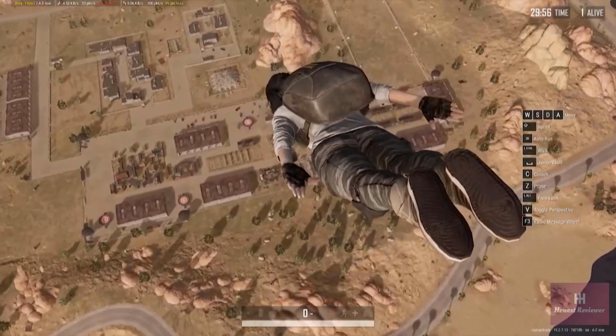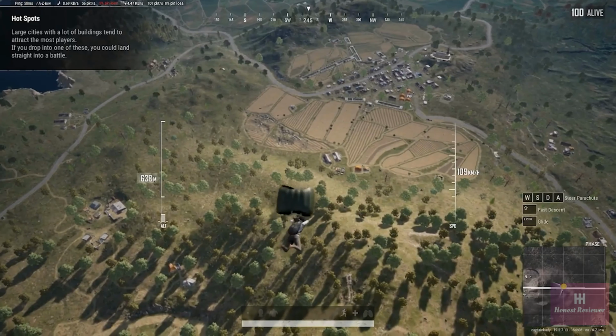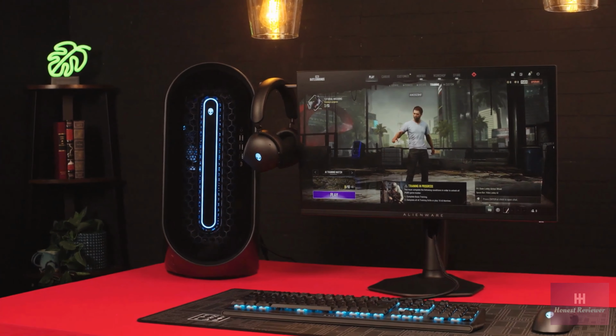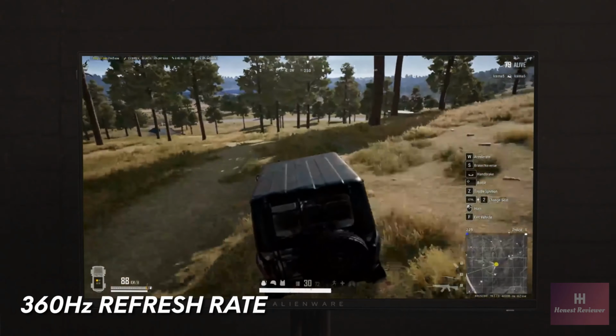You're going to get a stutter-free, tear-free, and crystal-clear graphic experience, even in the most action-packed scenes. This monitor is exactly what gamers have been asking for. It offers an incredibly smooth performance, which includes a lightning-fast 360Hz refresh rate for lag-free gameplay.